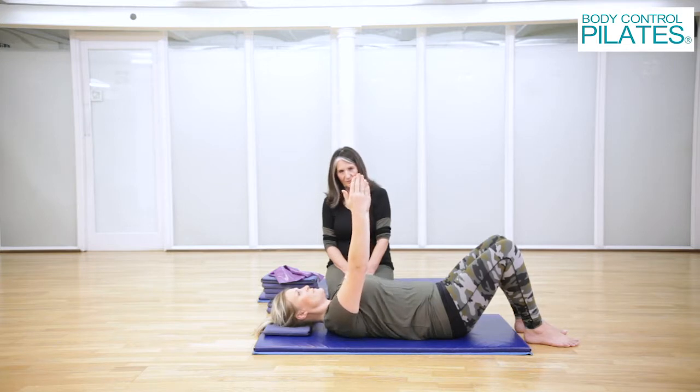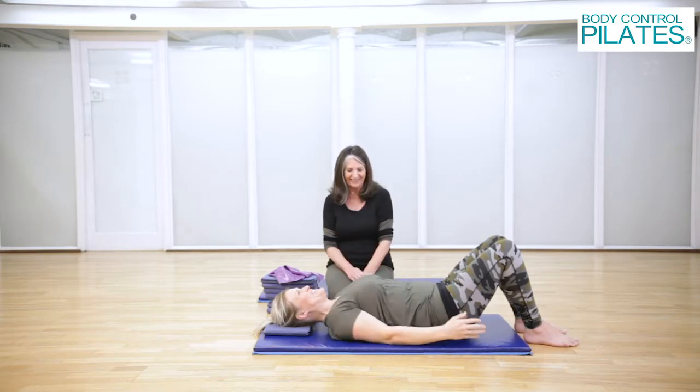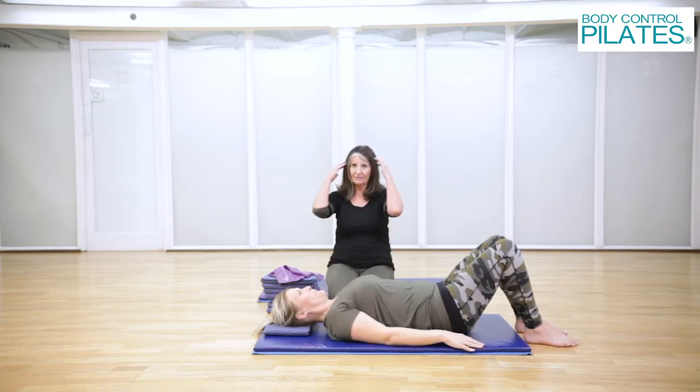And one more. Of course, you can do as many of these as you like, or we can do an extra one here. There we go. And then we'll bring your arms back down again. Lovely. So we've released the tension around your neck and your shoulders.